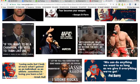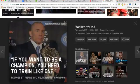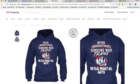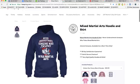one." Because remember, what we're doing is we're taking this quote right here: If you want to be a champion, you need to train like one. And then we're putting it on a shirt right here: "If you want to be a champion," then the kick icon, "you need to train like one." And just like that, we've come up with an idea for the mixed martial arts niche that we can easily explain to an outsourcer, right?